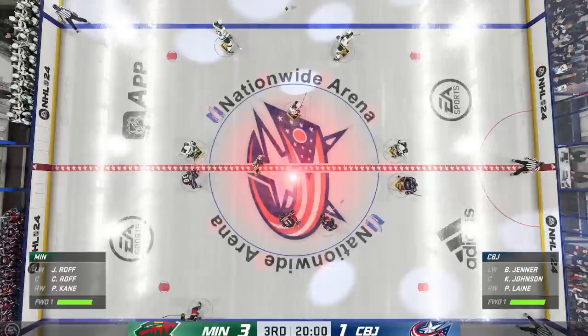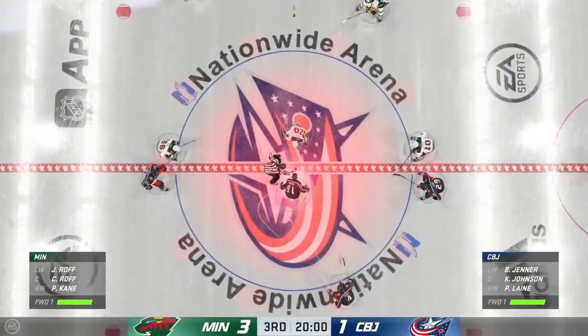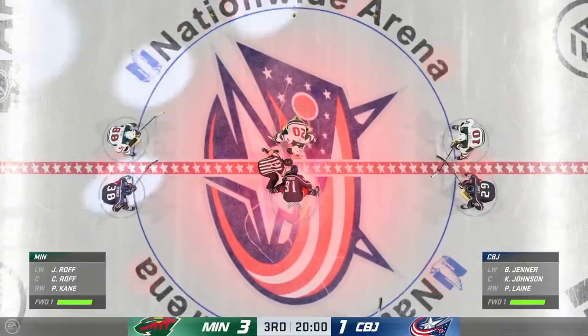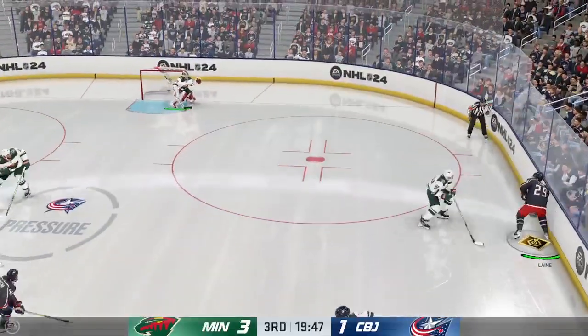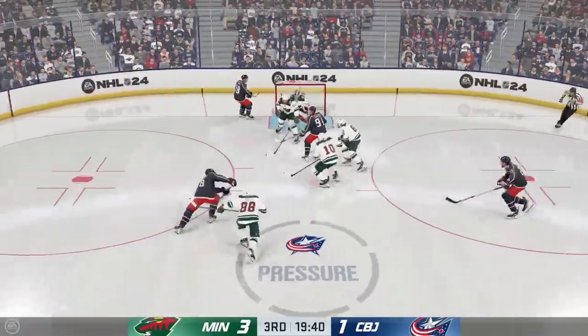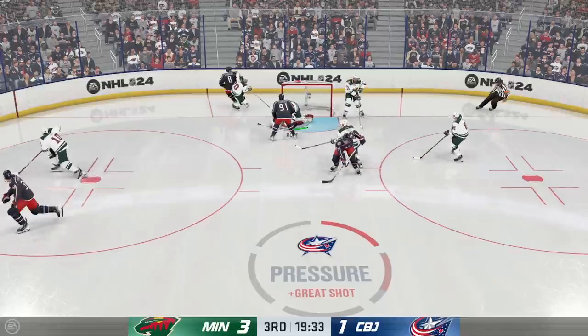To drop the puck here in period number three. And they have dropped the puck here on the final frame. Well, Pounder, we've played more than 40 minutes now in this one. How do you view things?